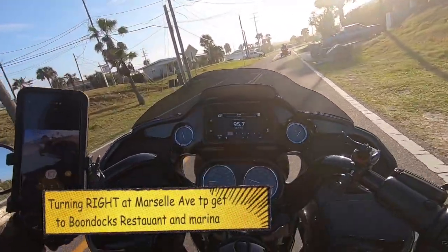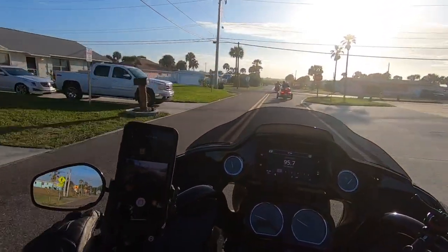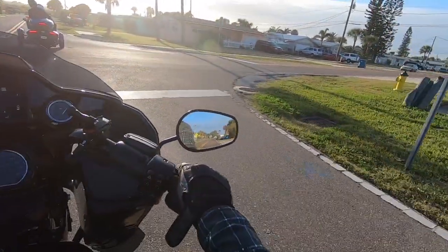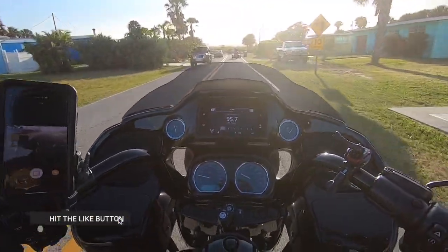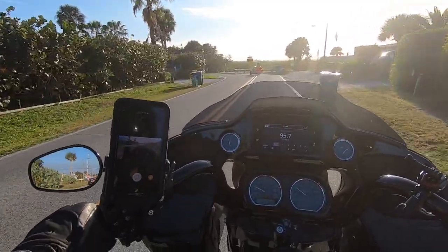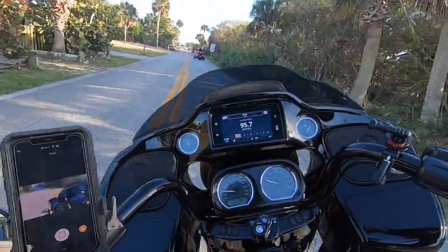Alright, the first place we're going to check out is a place called Boondocks. So if you're on Atlantic Avenue, right where it starts to kind of thin out and not have as many really tall high-rise buildings, start looking for Marcel. Take a right there, and then Marcel will turn into Peninsula as you make this bend. And we're going to go check out Boondocks real quick.